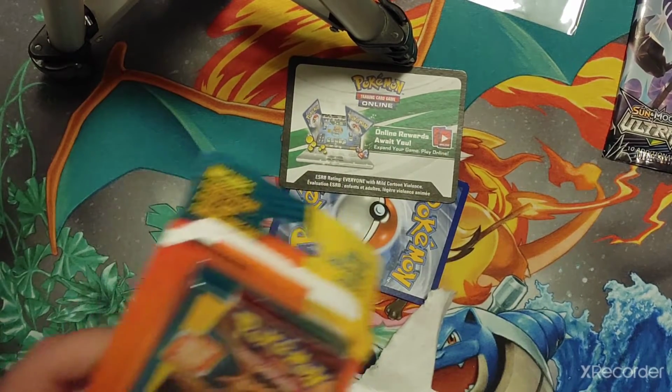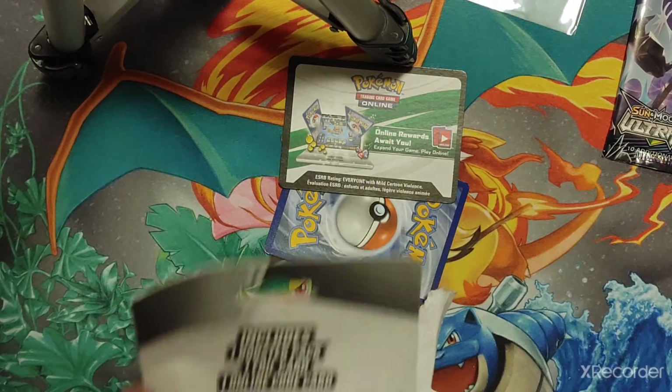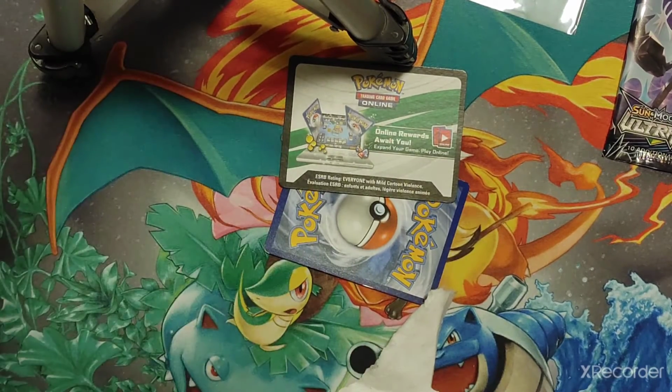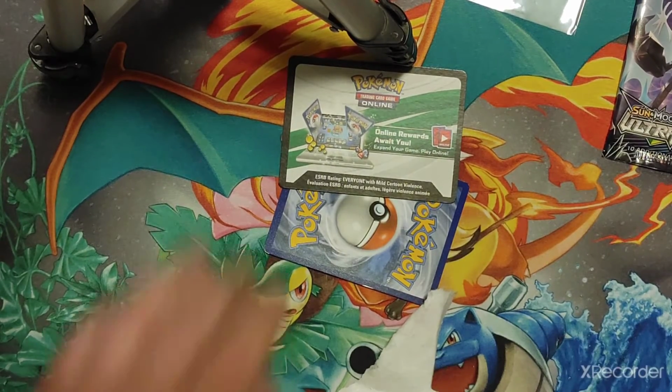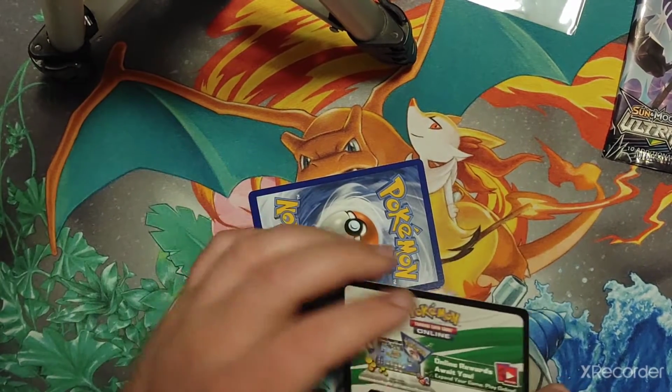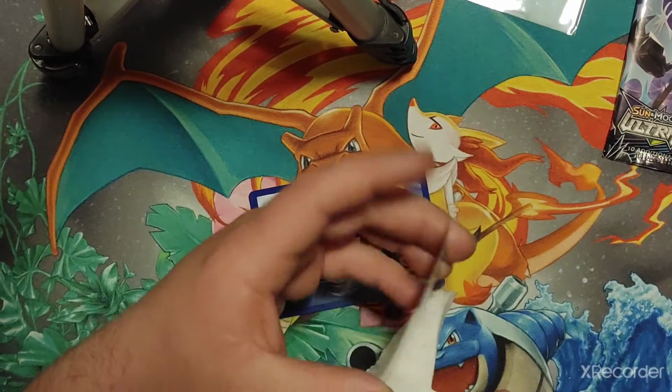If I pull one of the Platinum, HeartGold and SoulSilver, or Black and White, I'm probably not going to open it on the channel. Sorry, I am a risk taker, but that is something I really want to pull because I was not into Pokemon back then. And so I really want to get that for my collection.